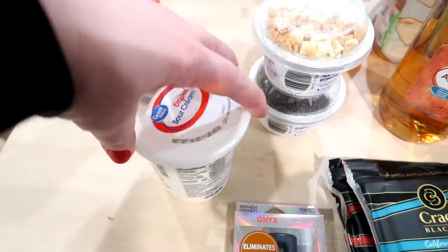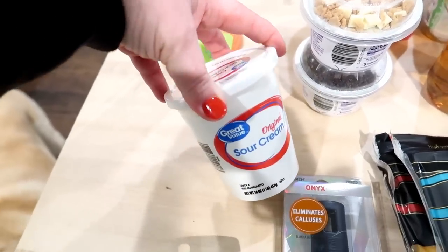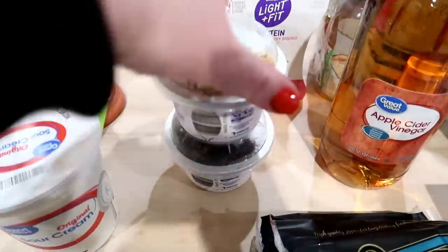I got some sour cream. We are out of this, and I have stuff to make tacos, so I'm probably gonna do that at some point this weekend, and I just want to make sure that we had sour cream for that.